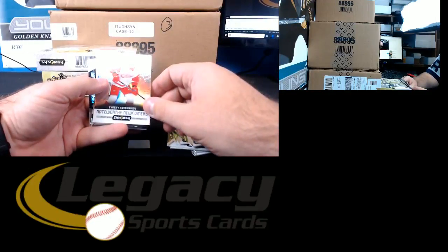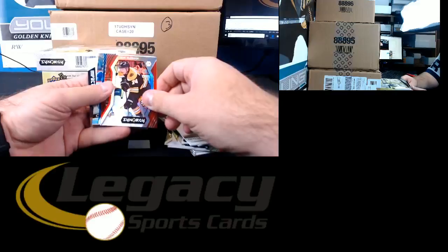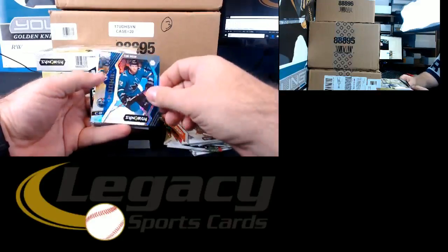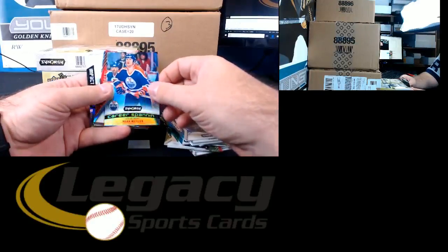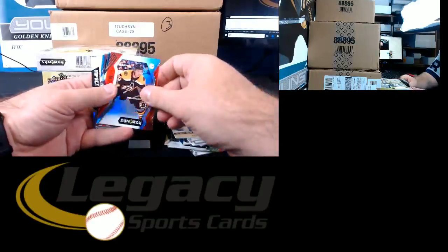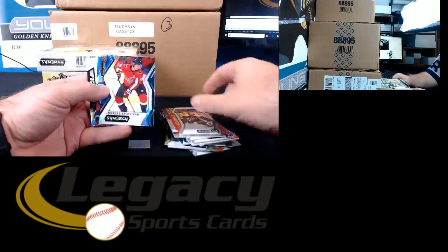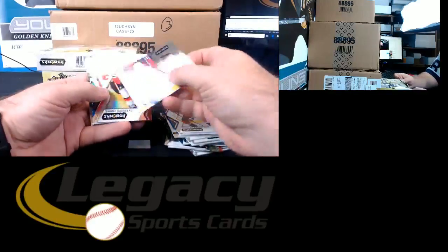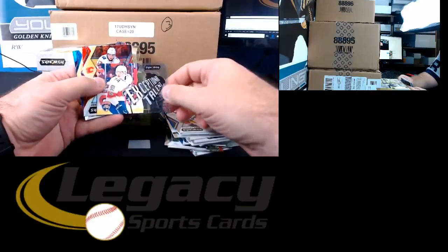Evgeny Svechnikov, going to the Red Wings. Jake DeBrusk, going to the Boston Bruins rookie. Tim Heed, Sharks. Mark Messier, Oilers, career spanning. Anders Bjork, going to Boston Bruins rookie. Nicholas Backstrom, going to the Capitals. Exceptional talent, Owen Tippett, going to Florida.